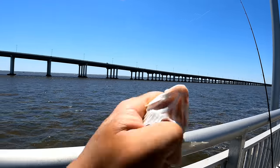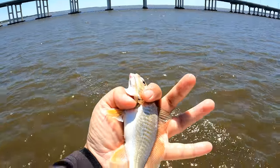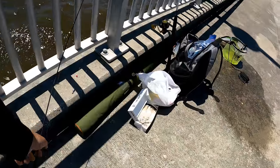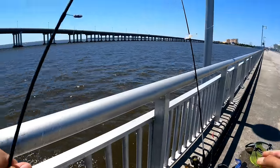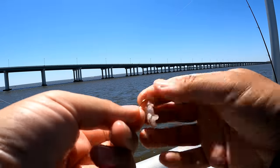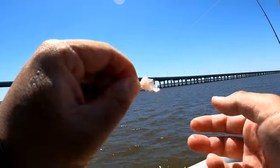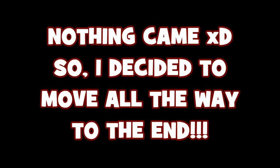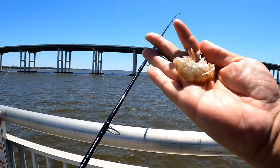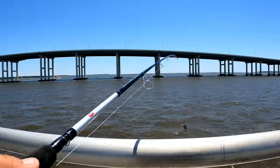Man. Croakers, so many croakers down there. This is unbelievable. All right, all Atlantic croakers so far. No sand trout. But sooner or later, I have a feeling that they will come if we just keep punching this down there. Well, seems like the shrimp on the bottom is kind of working, so time to punch another piece out there.